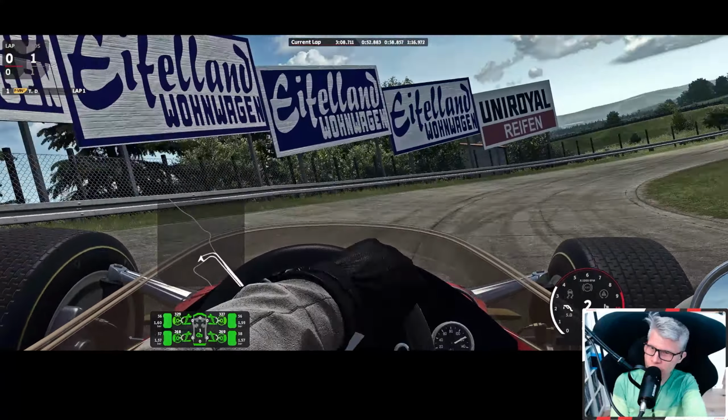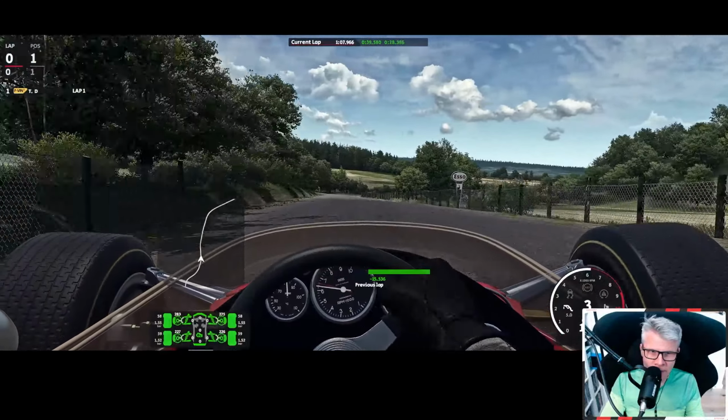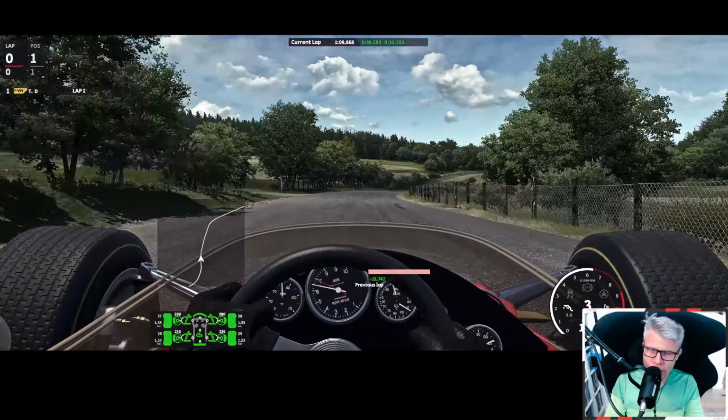But the mere fact that we have this now in a contemporary sim makes me want to cry, actually. It's so cool. MS2 has always been good on that side, namely historic content, vintage content, classic content, and it can only get stronger with this release. Please don't judge me too hard, guys.